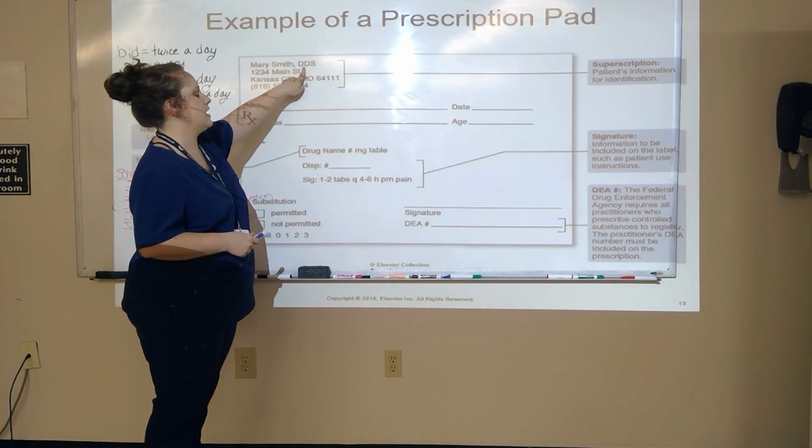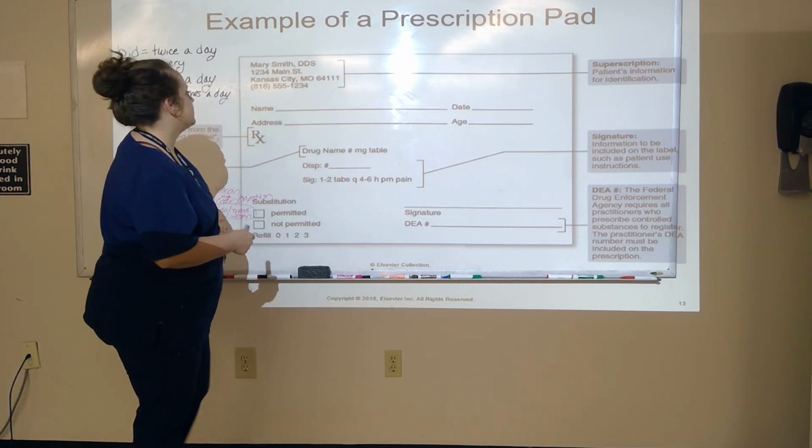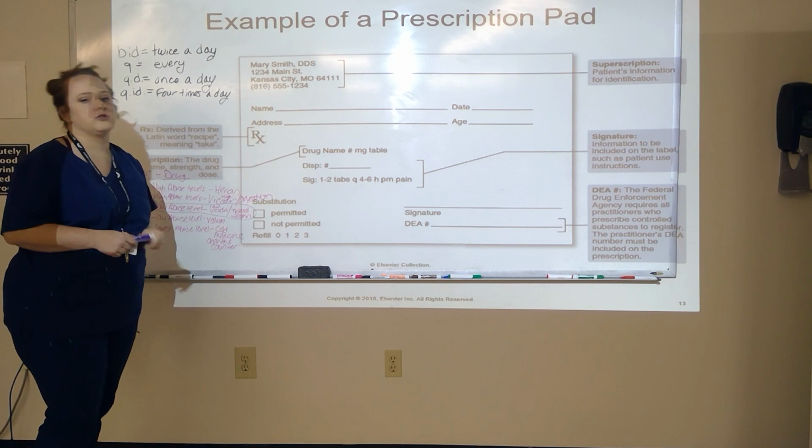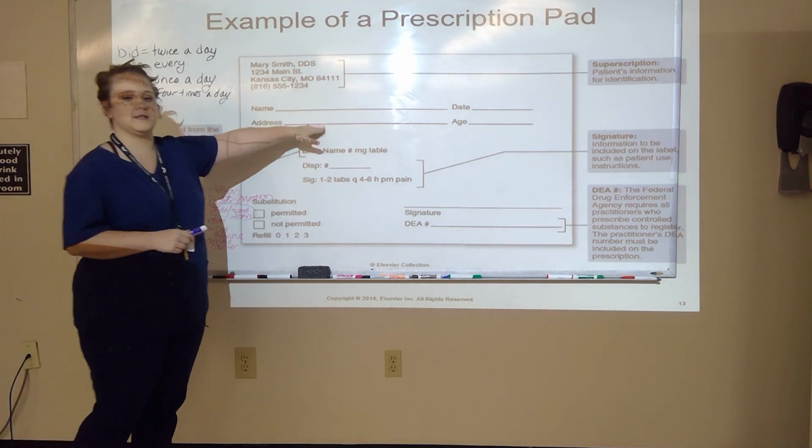Dr. Smith is a doctor of dental surgery. So that's what DDS is. It has the office number and the address of the office. Now, below that, you're going to have the patient's name here.